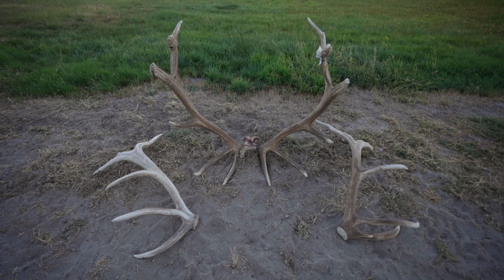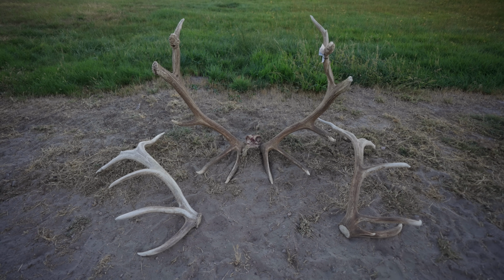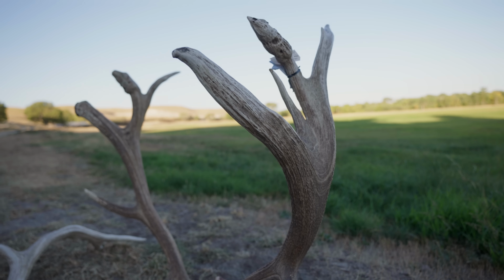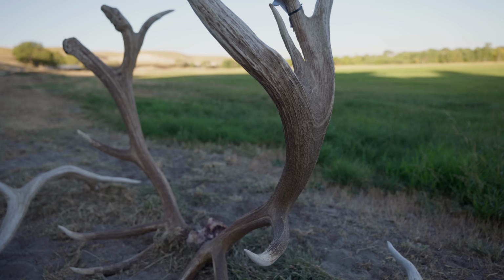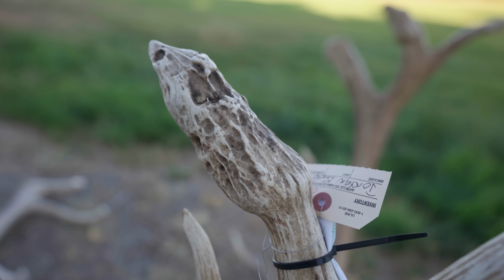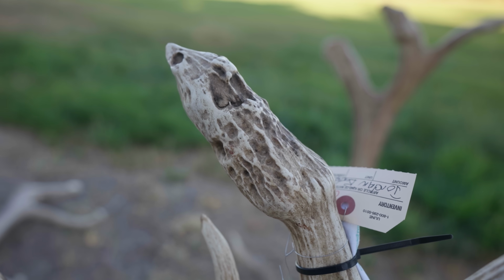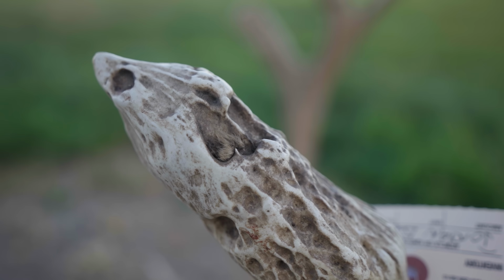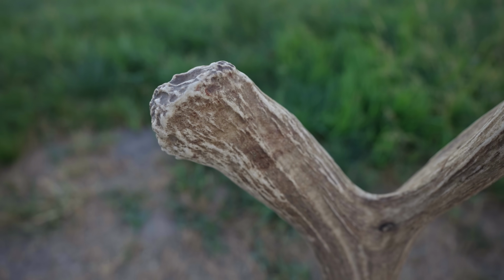One of the most unique things about this bull is these goofy growths, or the way his antler grew in the last part of velvet. That's just the way it grew. With all these goofy things that I don't know what it is, I texted Steven Rinella and asked him what he thought. And he said it was insane, and he asked Jim Heffelfinger, and Jim's best guess was it could actually be EHD.